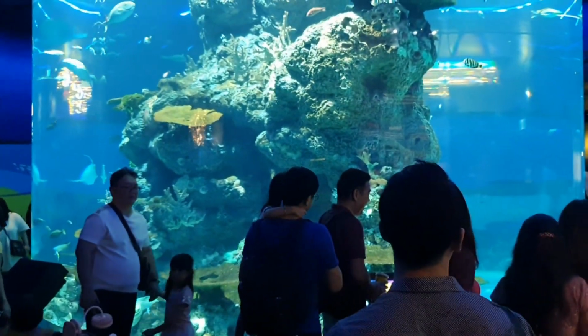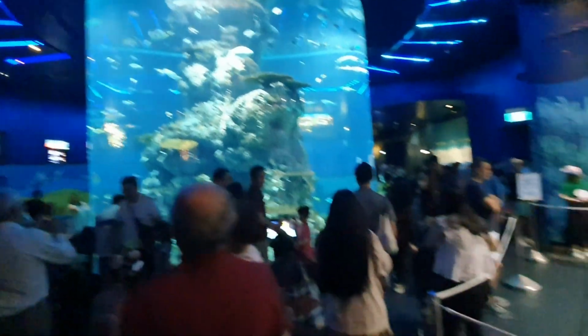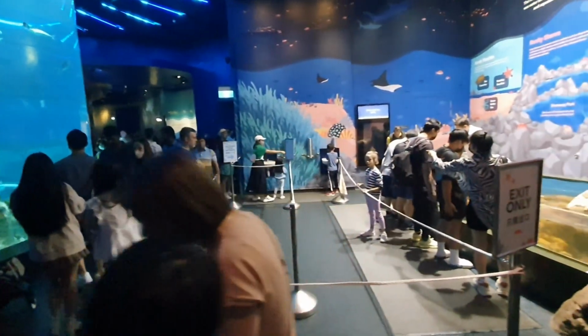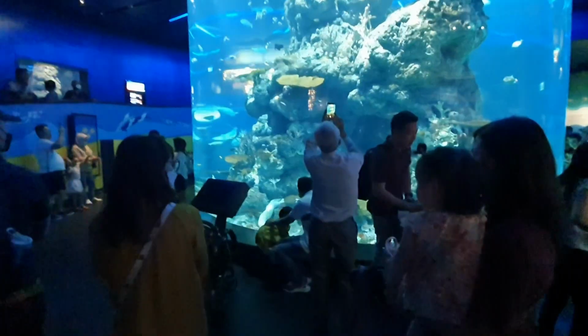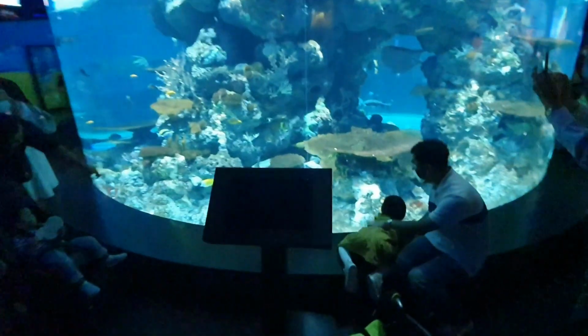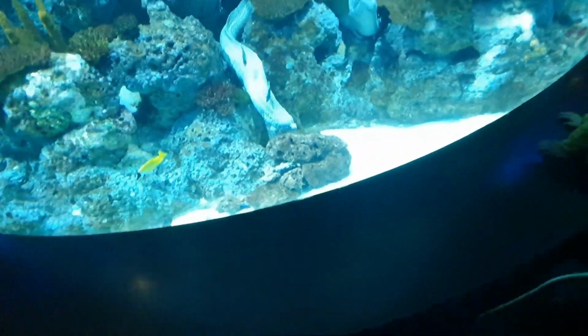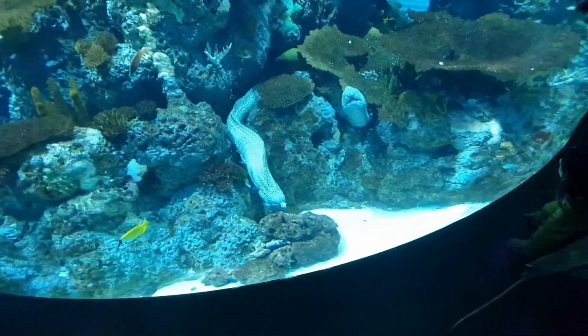In front of me there is a tank. I am going to zoom out and show you how big it is, and there are big fishes and everything. And there is another place called Discovery Pool. I don't know what that is. What is this kind of fish, man?